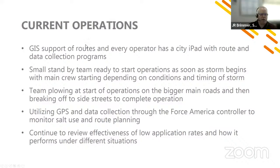So again, using the GPS and the data there, we're continuing to review how effective our rates are. We're still seeing the salt working at that lower application rate. We're getting the roads cleared off. We work with and check with our police department. Are we seeing an increase in crashes? Are you getting more reports? Do we get more complaints from residents? Other than this year, where we had 20 inches of snow and a week and a half of extreme cold temperatures, we were all kind of stuck in that situation. But really, we haven't seen any big swings or changes since we've gone to this lower salt use.